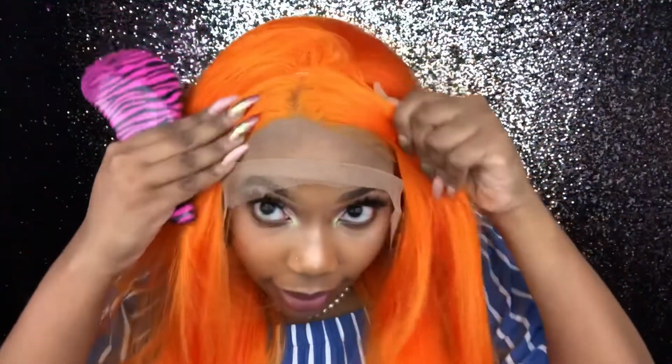And so, like I said, that's how much parting space you have. Not much, but it's something. I think I would do a side part with it. Do a deep one, but like a decent side part.